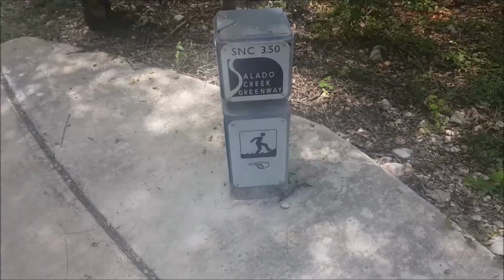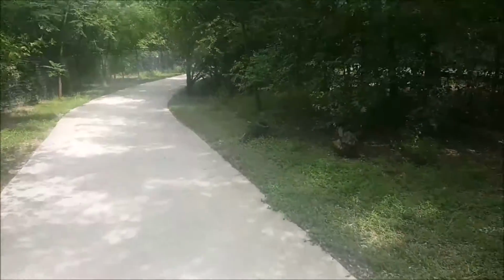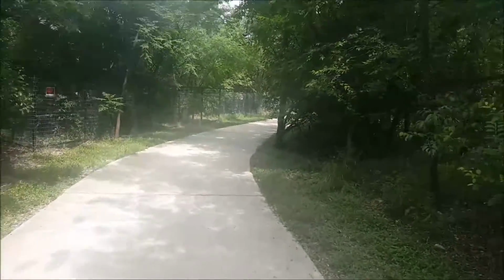Alright, so now they're using the artwork as directional markers. I feel like they hired one artist to do the designs, and they ran out of money in the budget and were like, you know, we could reuse this.